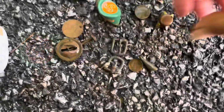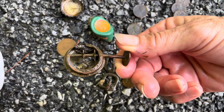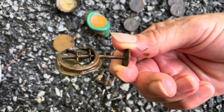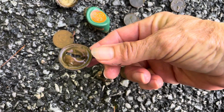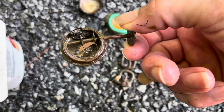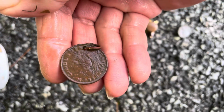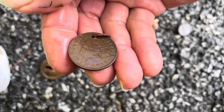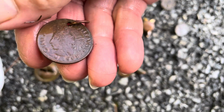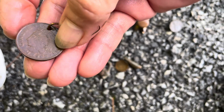All right, the cleanup from the other night. This is definitely a lantern lid with the, what's that thing called that makes it rise? The riser, I'll call it for lack of a better word. Can't remember what it's called. And this is the coin, 1968 coin from, where was it?